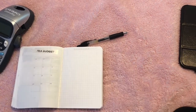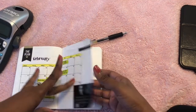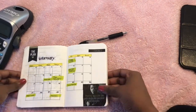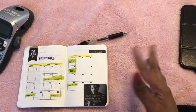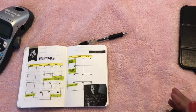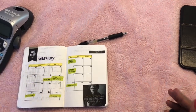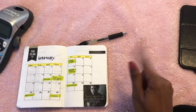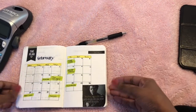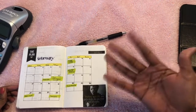Sometimes I'll split my bills up. Me and my husband get paid on different days. He gets paid on the last day of the month and on the 14th of the month, and I get paid on the 8th of the month and the 23rd. Unless the 23rd is a holiday or a weekend, then I don't get paid until whatever that next day is.